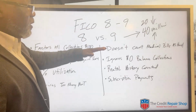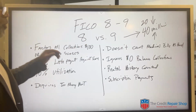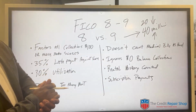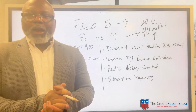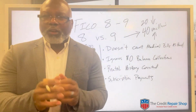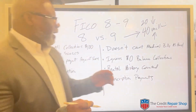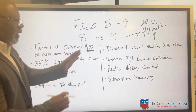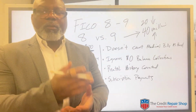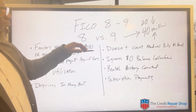So some of the main differences is that FICO 8 factors in all collections that are $100 or more into the scores. So FICO 8 put a lot of pressure on the scores if someone had collections over $100. When I would review credit reports, this is something that would be crazy. Someone could have a whole bunch of collections on their reports. And I even think that this number might not even be true. They say $100, but I think it's affected even when it's lower, because I've seen people's scores affected when the balance on the collection was even lower.